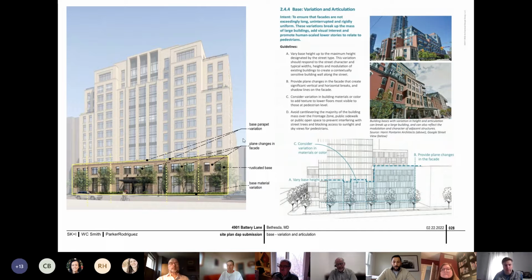Along with those items, we've created a series of step backs within that base to help create a little bit more base variation and articulation. So it's not just one flat facade. So I think with that and the series of additional sized openings with the double height, but they're larger and smaller openings throughout, gives that base that additional variation that will help make this a friendly environment.